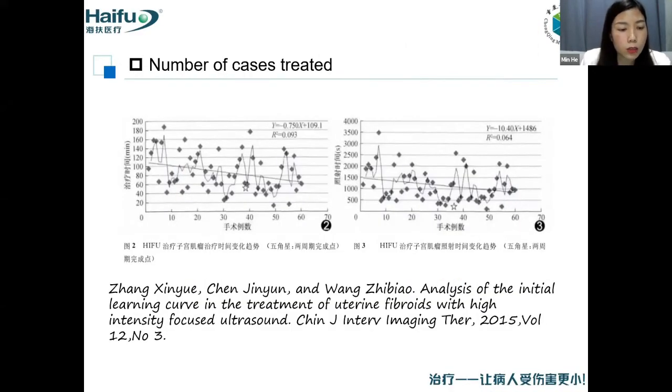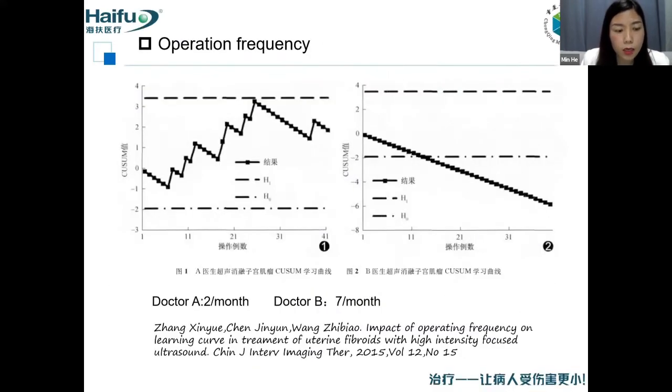And we also found that the treatment time tended to be stable after the training completed 39 patients. And also the sonication time tended to be stable after the training completed for 34 patients. And also the operation frequency affects the learning curve very much.